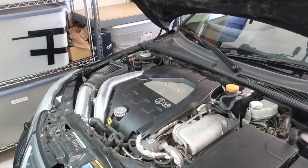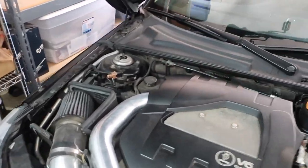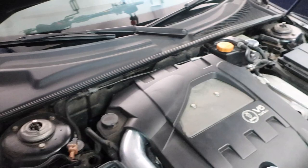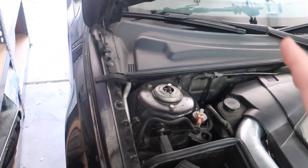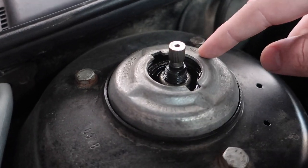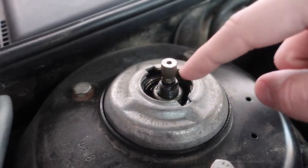So I thought that was a little bit weird. I jacked the car up because I wanted to know where that puddle was coming from. And it turns out that both of my coilovers in the front have kind of decided to just give out. So you can see it right there. There's some fluid pulled up right up here. It's the same on the other side.